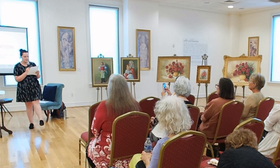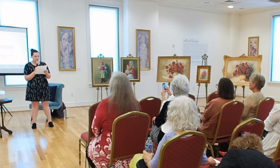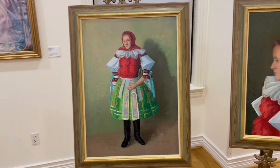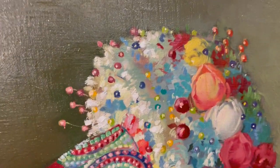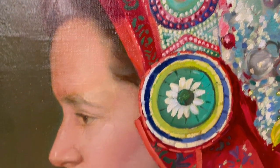Both, like I said, depict a traditional Czech dress. One of the paintings provides an intricate view of the headdress, and the other is that full-length Czech dress there. I think they both highlight really well how intricate Czech Croix can get.